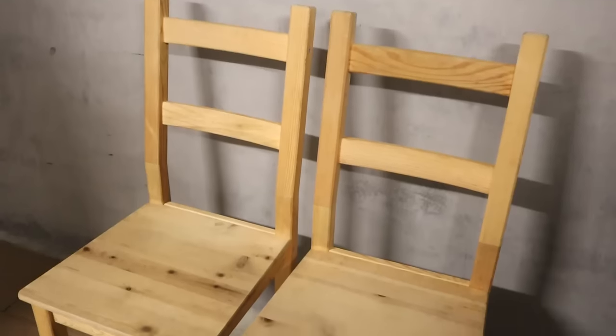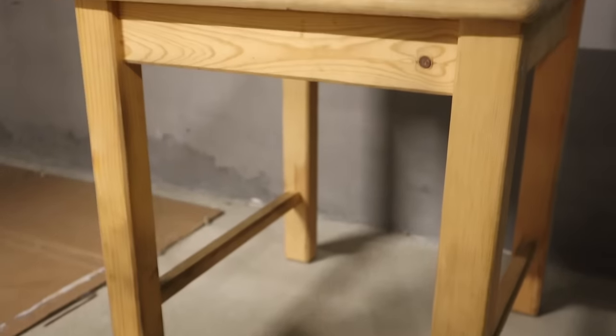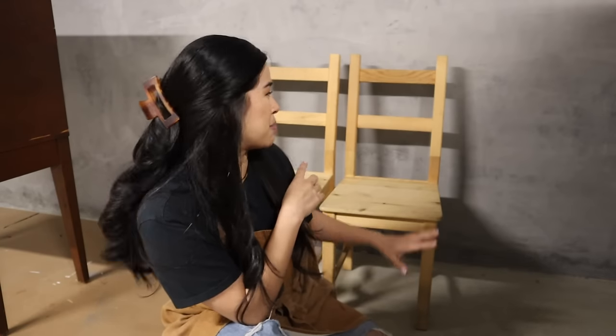Anyway, so we have our beautiful chairs behind us. I cannot believe I only paid $10 for each one when IKEA sells it for $40 right now. They aren't in too bad a condition, but it definitely needs a good cleaning. So I'm gonna do that first and then basically sand everything down. Also, I'm only gonna do one of these chairs for this project, but I think I'm gonna save the other chair for inside the garage because I currently don't have a real one. So we'll work on one now, and I think we could save the other one for a future project.